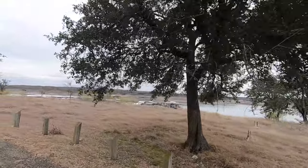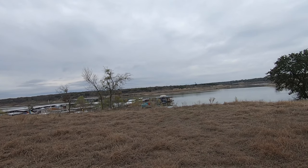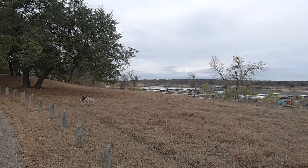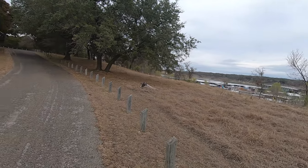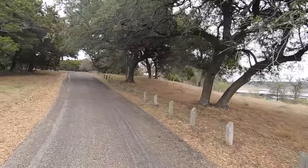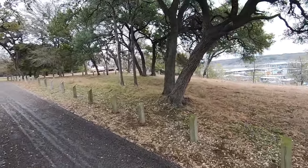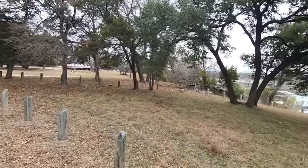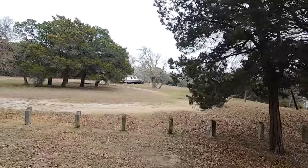Kind of rough. Hold what you got right there. We're gonna take a picture. Well, alrighty then. We got a steep hill to climb. That boat's high and dry. It's a long way from the water.